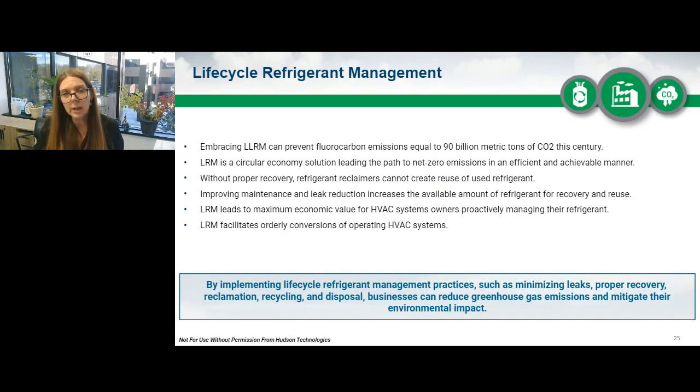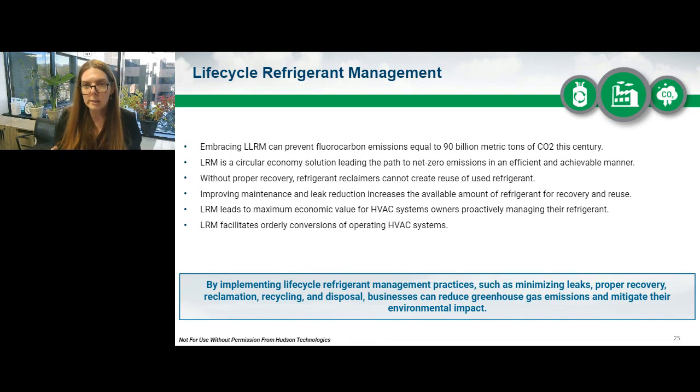Again, leak reduction, leak maintenance: if it doesn't leak, it's available for recovery. And if it's available for recovery, then it's available for reclamation. It's a really important factor here. Here at Hudson, as a reclaimer, we want to pay for your recovered refrigerant. We want to give you the economic value for you managing that refrigerant successfully. So lifecycle refrigerant management, preventing leaks, maximizing recovery, that leads to economic value for you as a system owner.